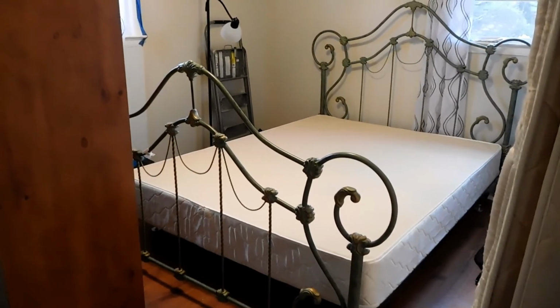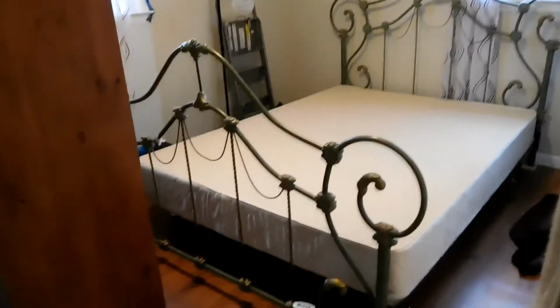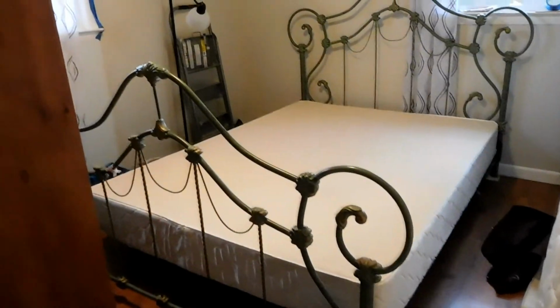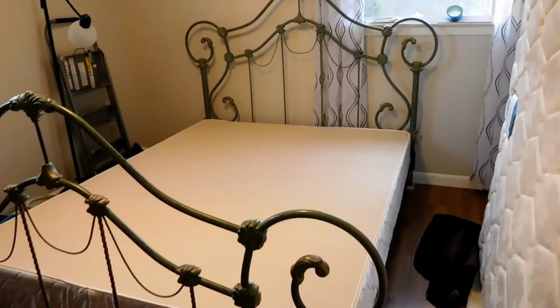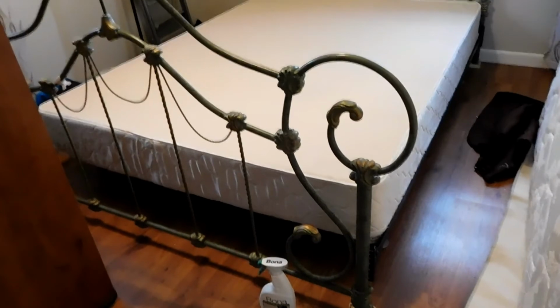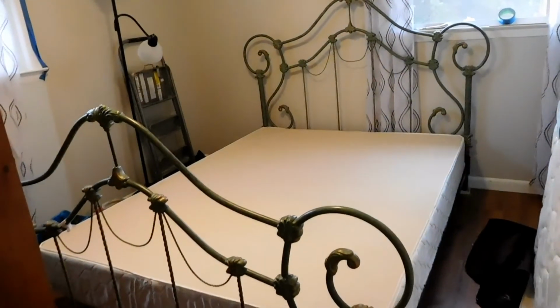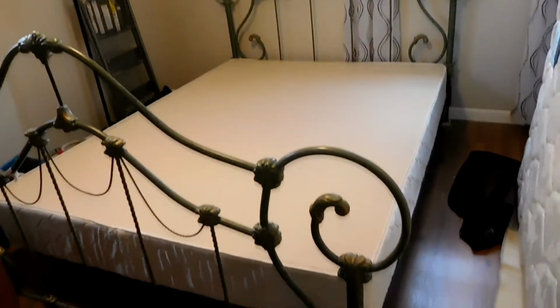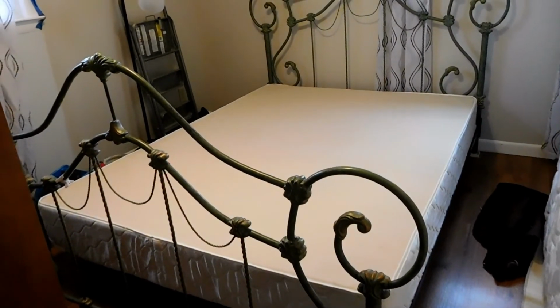Okay, guys, I am so tired. Whew, I have had the longest day. I got a lot accomplished today. As you can see, I was going to film putting the bed back together, but I literally had to put the frames back together, and then I had to connect the headboard and the footboard together. They are held in by Allen screws. I think that's what they're called.